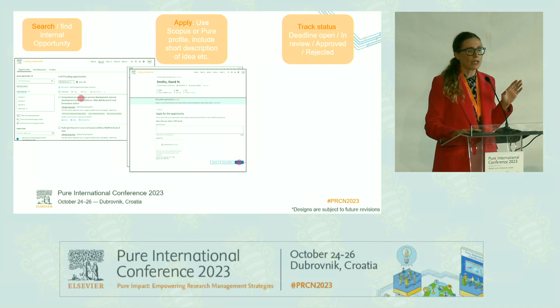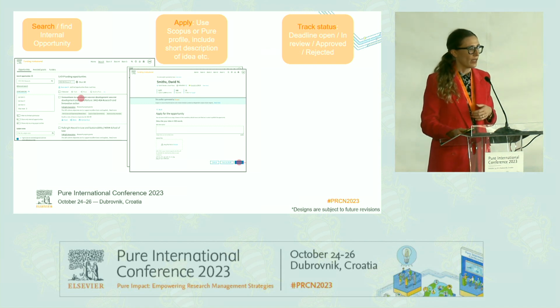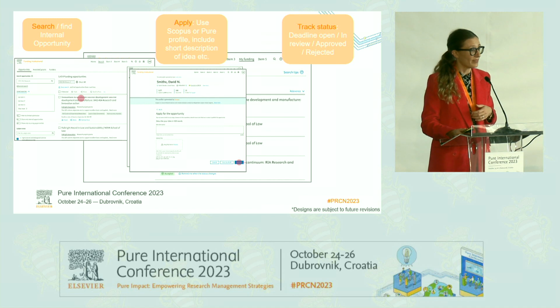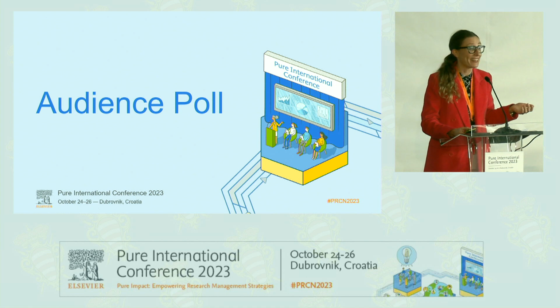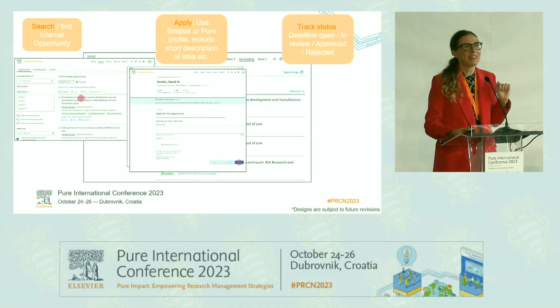At this point, I would like to mention that we are well aware that there are certain funding opportunities and awards that require way more information. So this is a design for a simpler application, and we are looking at how we can address more complex applications. And then, oh, that's not very nice. Once they get the application in, they could then track the status that you cannot see at the moment, but believe me, it looks very nice with some colors.